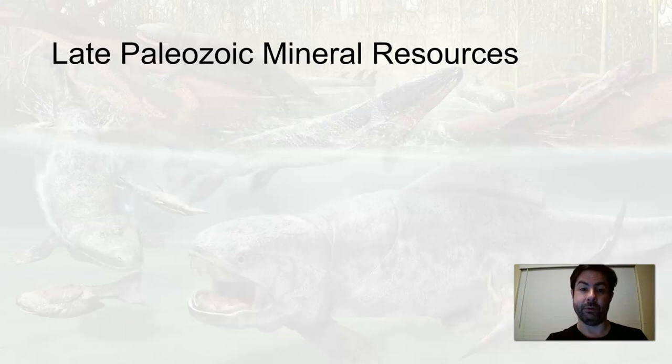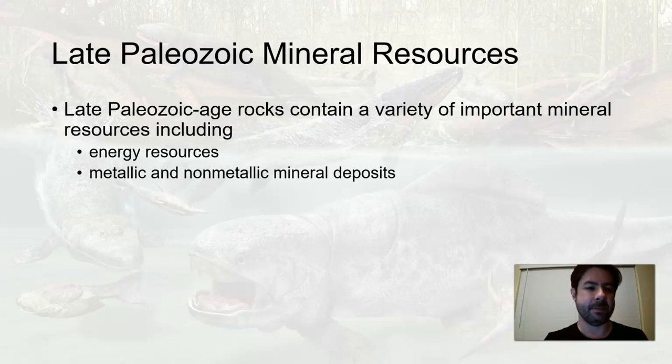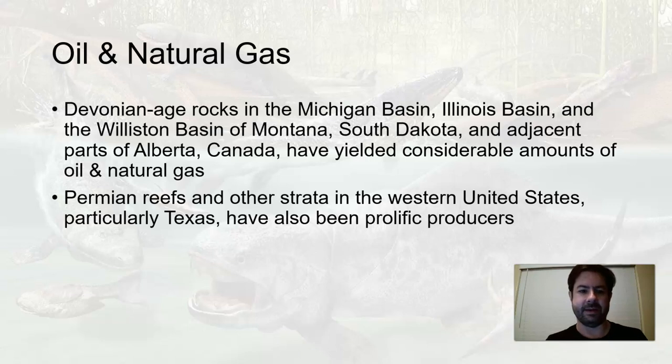So as we get into late Paleozoic mineral resources, some of the things that we're pulling out of those rocks are energy resources and metallic and non-metallic mineral deposits. And when I mean energy resources, let me explain. I mean coal, oil, natural gas, those sorts of things. So petroleum, which is oil, and natural gas are usually recovered in large commercial quantities in rocks ranging from the Devonian through the Permian. So speaking of oil and gas, those Great Lakes Basin rocks up into Canada have a fair amount of oil and gas, as well as down in Texas, which have been prolific producers of petroleum and natural gas. I think nowadays when people think oil, they think Texas and thereabouts.